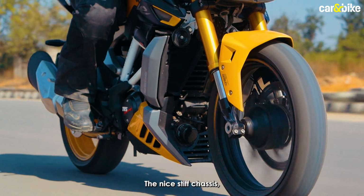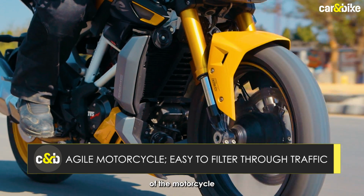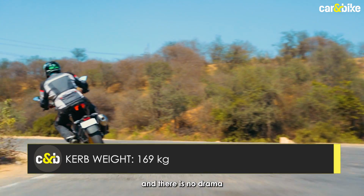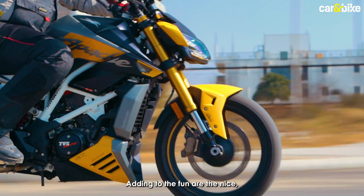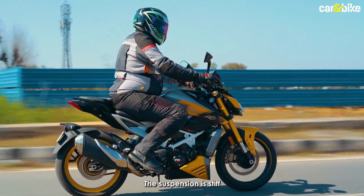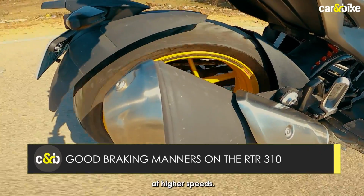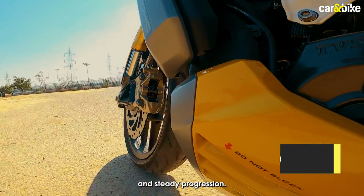The nice stiff chassis along with the well-sprung suspension and relatively light weight of the motorcycle make it supremely agile. Direction changes are quick and there's no drama when you tip the bike into a corner. Adding to the fun are the nice grippy Michelin Road 5 tires. The suspension is stiff but not uncomfortable, and it offers a nice ride at higher speeds. Braking is typically TVS with a softer bite and steady progression.